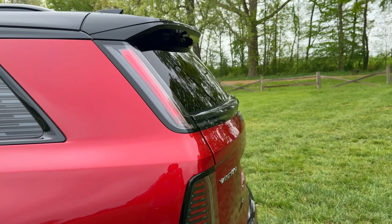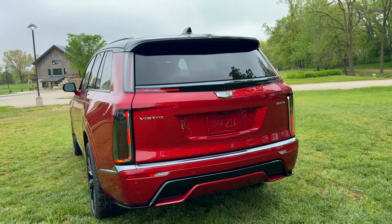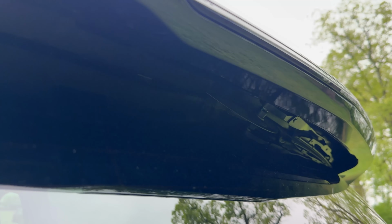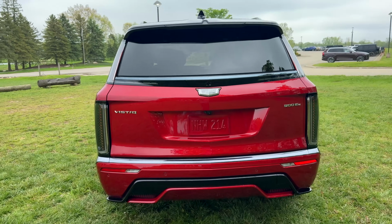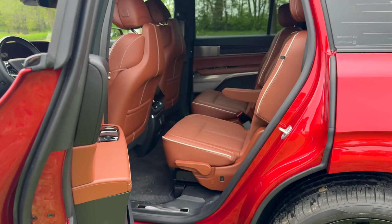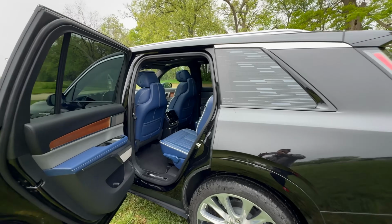If we come around to the rear, we've got these vertical light bars with a rear spoiler, and you'll notice the windshield wiper in the back is completely concealed inside of that spoiler, which is actually pretty darn cool. So this is the Platinum model. We're now going to switch to the Premium Luxury because it's got a really cool blue interior. Now let's go ahead and hop inside the Vistiq.